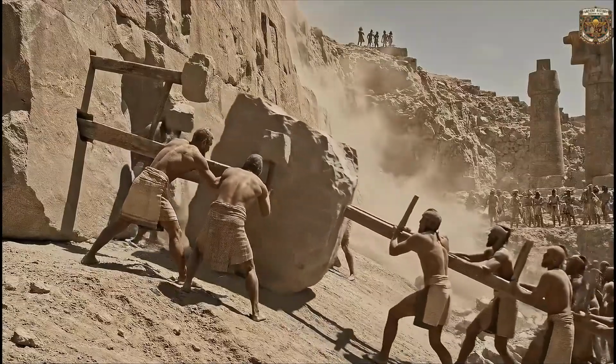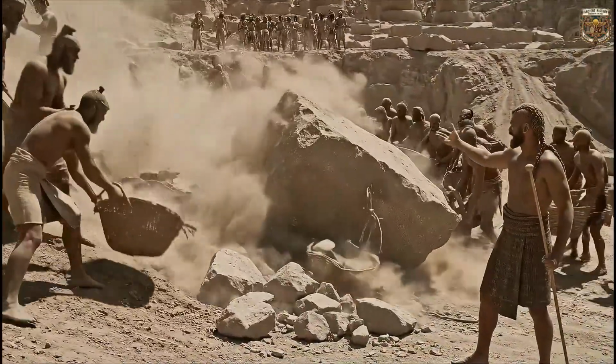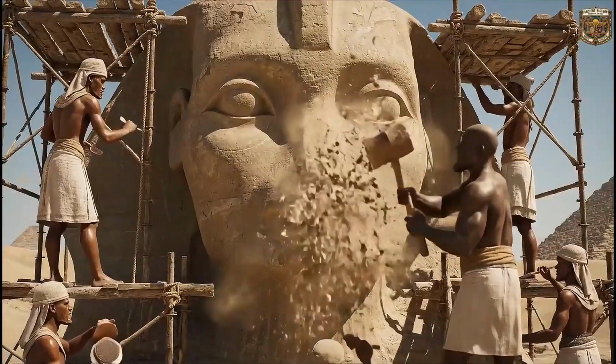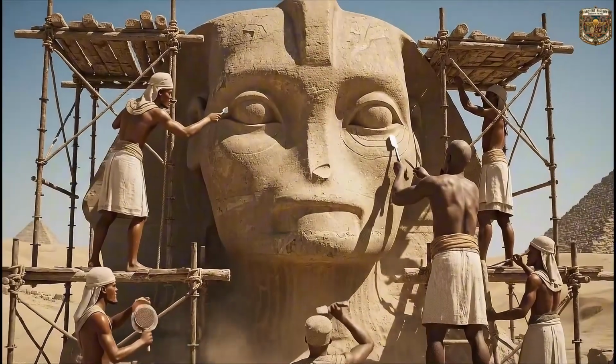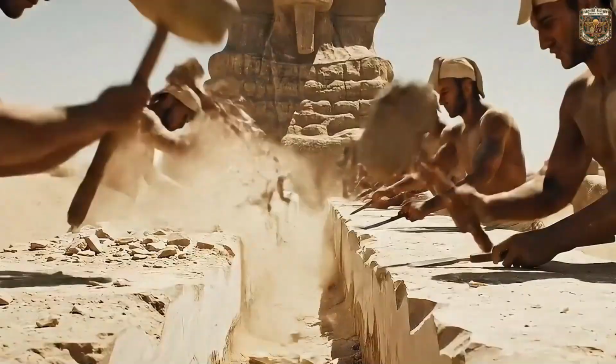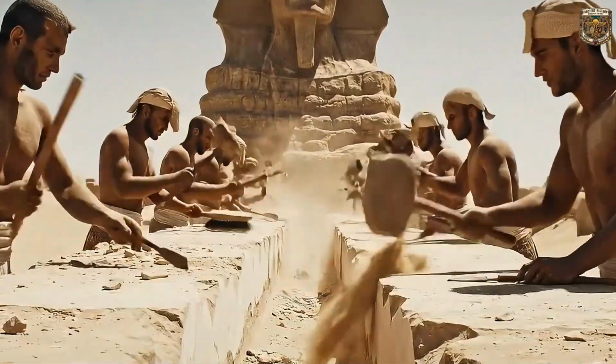Egyptian priests believed it was the first solar observatory in human history, built to track the sun's cycle and mark time throughout the year. The Sphinx became the guardian of the dawn, where the first rays of sunlight signaled the start of the planting season along the Nile.